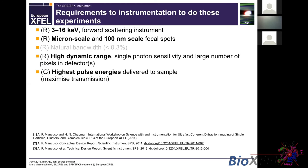I'll say more about the high dynamic range of the detector later. And because we are a very high pulse energy source, we did everything we could to get the highest pulse energy also to the sample. It doesn't work so well at 3 kV, because even our 1 meter mirrors are most likely a bit short for the beam size that we expect, because we are several hundred meters after the undulator, because people are more worried about burning the mirrors than they are about capturing the beam. So it's a trade-off we make there. We choose mainly to have mirrors to maintain the highest quality wavefront.